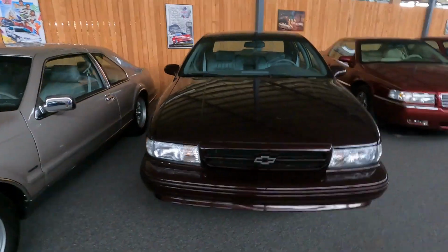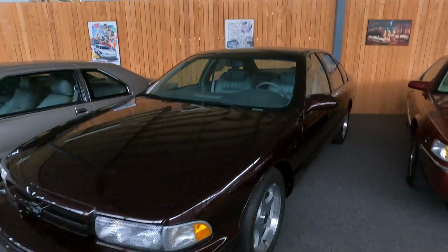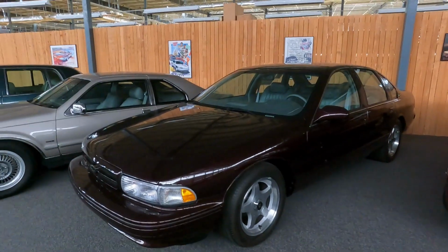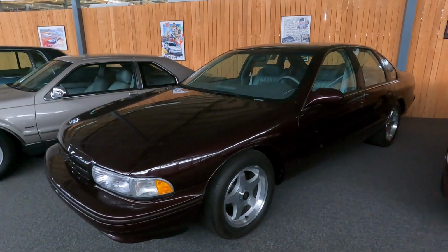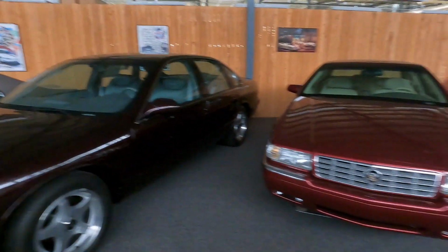Impala SS. These were cool. I remember back when they first came out, my dad test drove one at Jackie Jones dealership in Franklin. Jackie just got it in. Take it out, drive it. I remember just doing a hellacious burnout in it. Super cool car. I always thought the digital dash in them was space age, cutting edge.